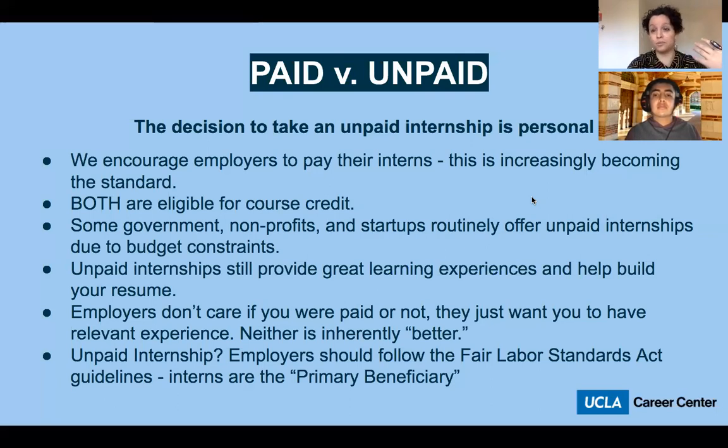Unfortunately, just due to the way that they are run and sort of how their budgets function, government, nonprofits, and startups routinely, and I don't see any end to this anytime soon, they are the ones that are most likely to offer unpaid internships just due to those constraints. And so if those are sectors or types of companies that you're interested in getting experience in, just know that you may be more likely to see unpaid opportunities coming from there.